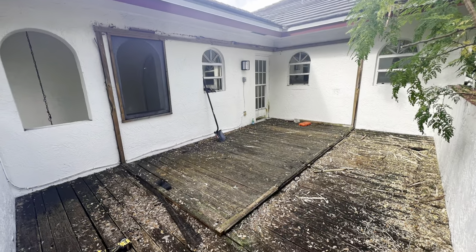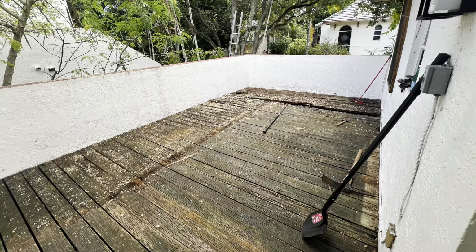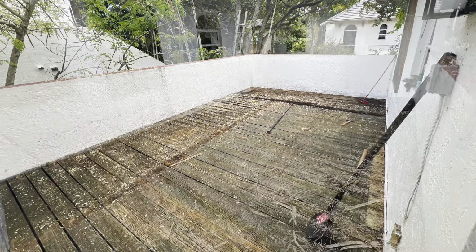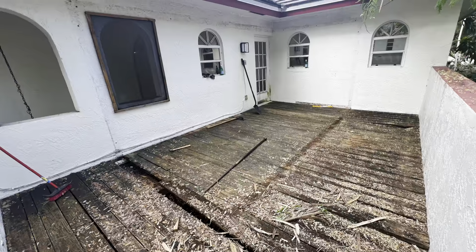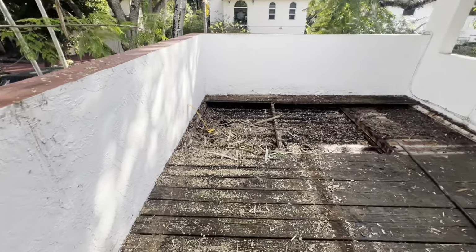Now it was time to get onto the floor, and these boards were all pretty rotten. You can see here all the leaves and all kinds of other crud have been laying on them for years, rotting the wood out. So I started ripping and tearing on this. Thankfully we had a nice long big pry bar at the house.